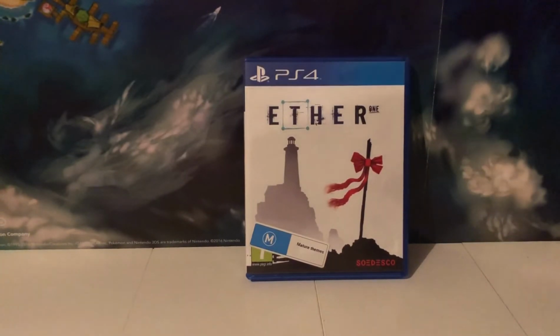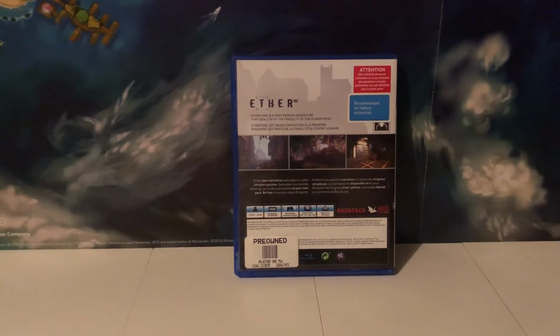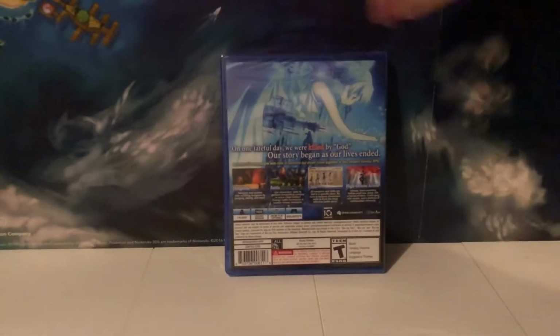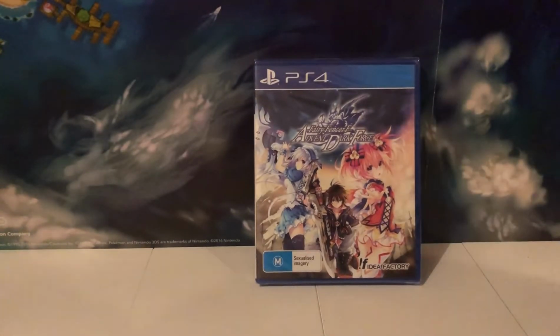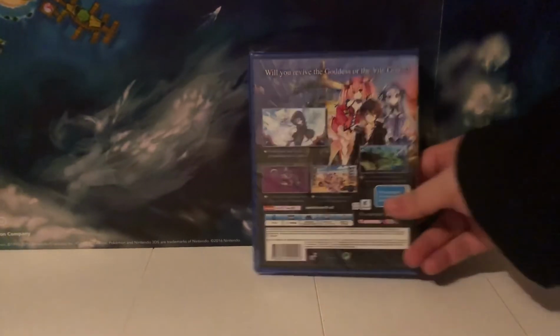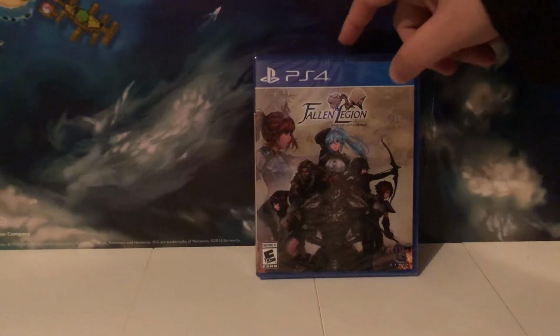Ether, or Ether 1, I believe, yeah. Another Tedesco game. This one's a pre-owned one that I got at EB Games. I just found it there one day and, yeah, forgot to take the label off. Exist Archive. Fairy Fencer F, Advent Dark Force, another anime game. Fallen Region, this one's another limited one games edition.